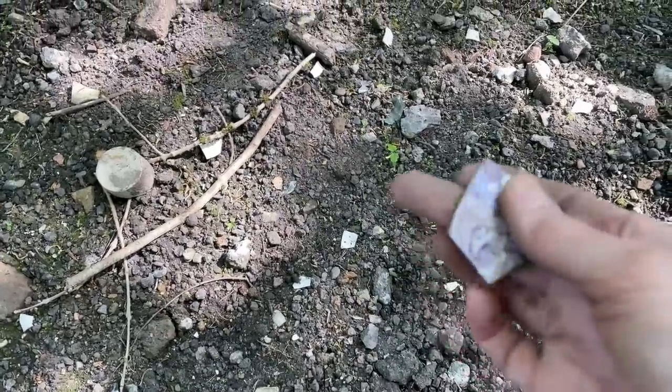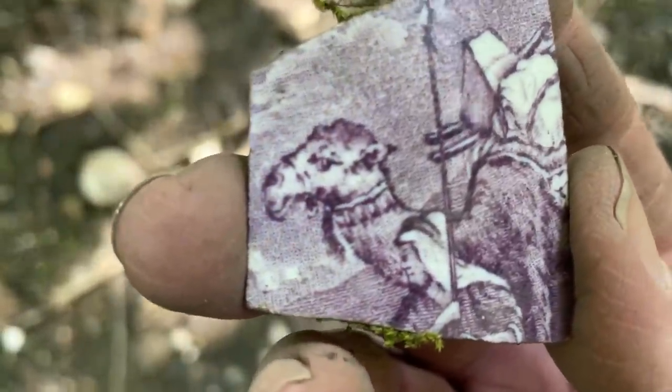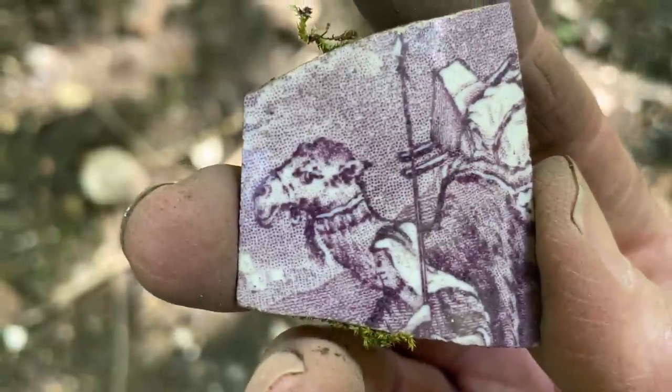And I found this piece of pottery, and it's got a camel on it. I have never found one with a camel on before. So that's fantastic. Look at it. And it's purple.